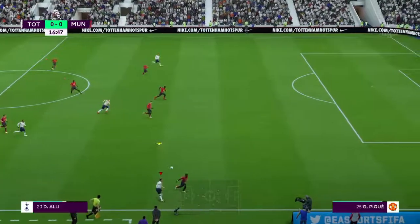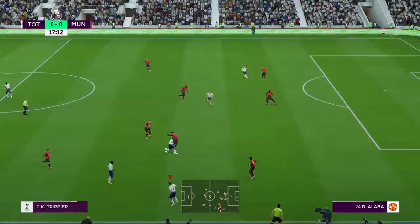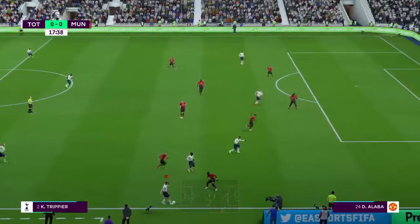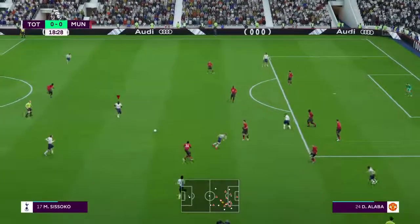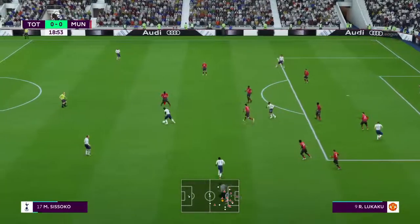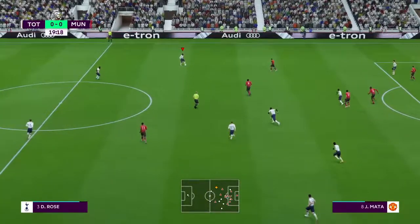Trying to stretch the opposition, using the wider areas here. Building steadily here, keeping possession. Still passing, but not really making inroads. Rose.